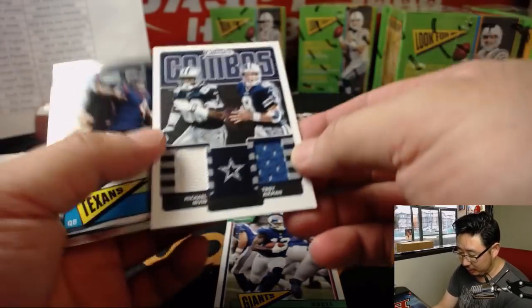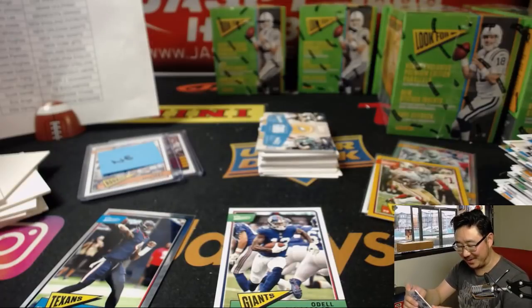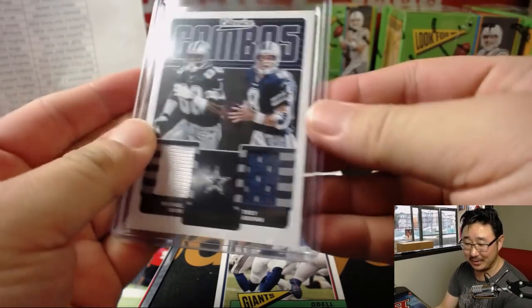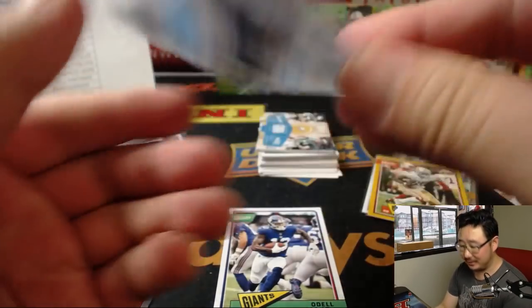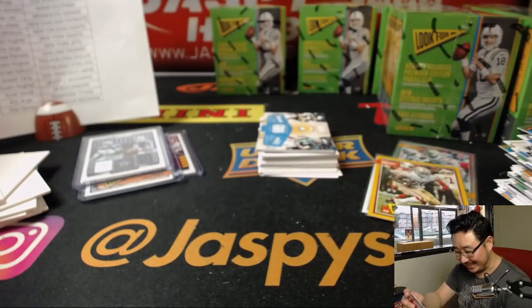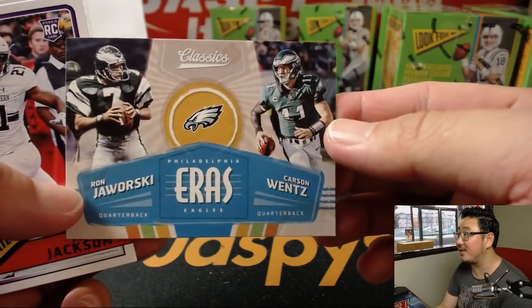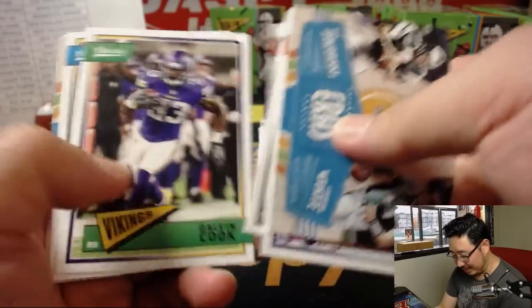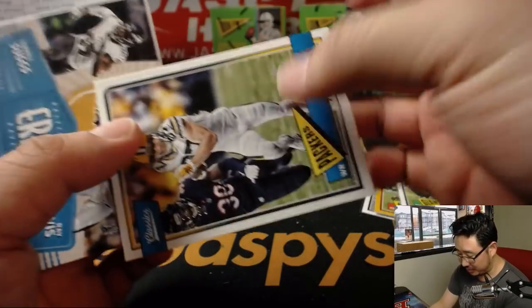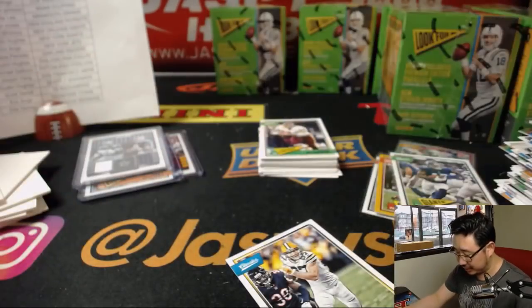And then we've got a Michael Irvin, Troy Aikman, a couple of Bossman's favorite players right here. Classic combos, Michael Irvin, Troy Aikman, two-color dual relic, Cowboys. Andrew K with that one. Bossman being an Eagles guy, definitely not a fan of those guys. All right, he likes these guys, though, Ron Jaworski and Carson Wentz. There's the Eagles era's insert, which will go to the Eagles, of course. No randomizer. 3 out of 50, Jordy Nelson, still Packers edition there.